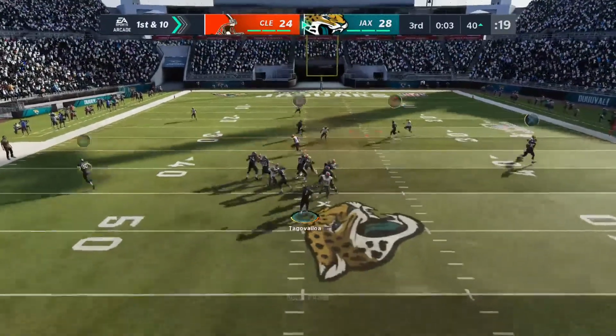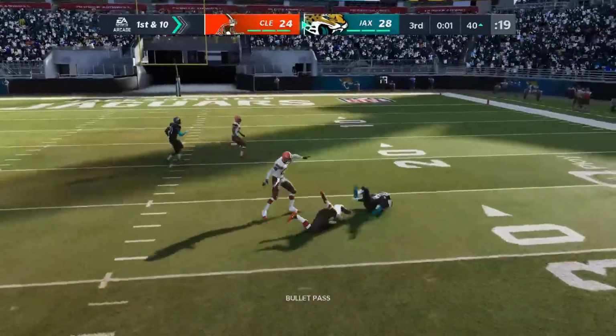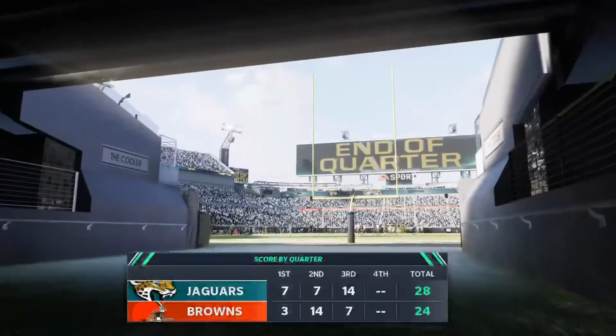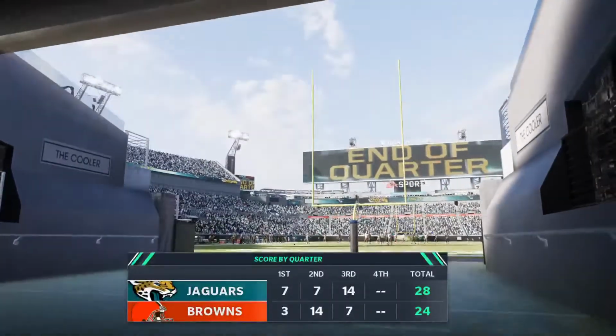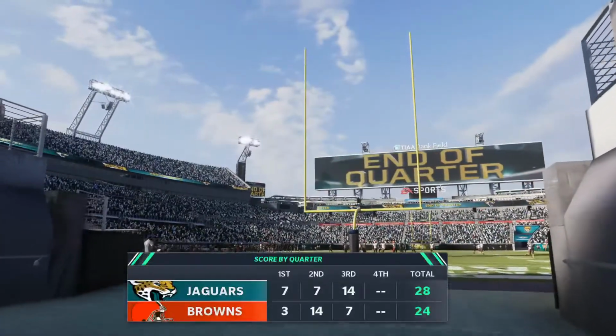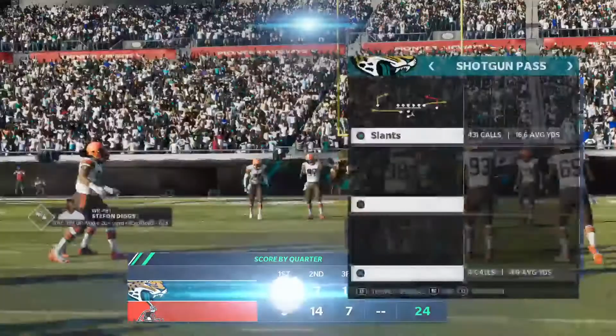On 1st down, Tagovailoa. Over the middle, that's caught by Metcalf. And he'll go down, and that will do it for the third quarter of action. 1 quarter remains for the right to advance to the AFC title game. This is the National Football League on EA Sports.